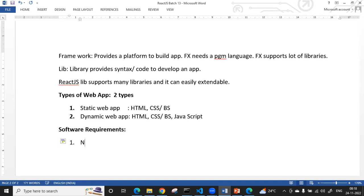The first one is Node.js. So what is this Node.js? As of now, I have explained about React. I have not touched on Node.js. It's a framework. You know .NET, Java, Python. Node.js is a framework. So what is a framework again? A framework is a platform to build an application. It requires some programming language, and it has inbuilt libraries. A framework to develop web applications. Nowadays Node.js got very famous. So by using Node.js, we are going to develop applications.